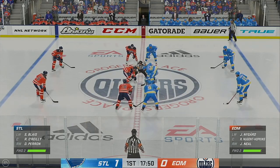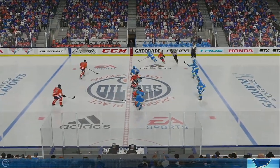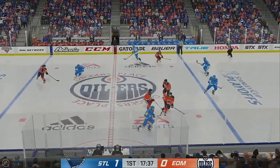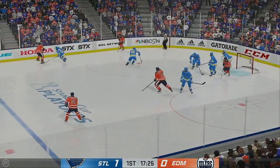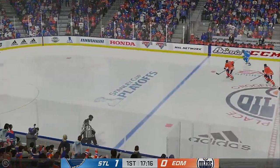Wow, did they come out of the chute flying? No hesitation beating the road team at all. Puck picked up by Klefbom. Edmonton's got into the offensive zone. Puck sent over to Nugent Hopkins. Looking to make something happen along the boards. St. Louis has it near the wall.